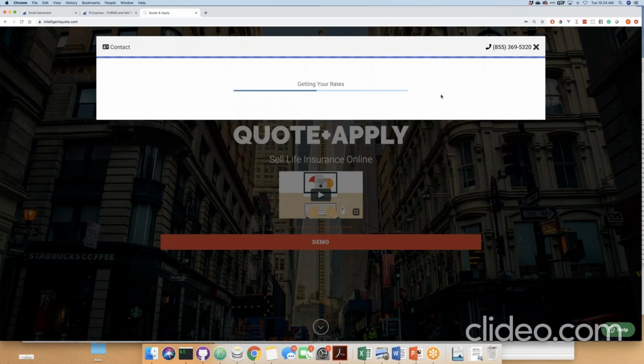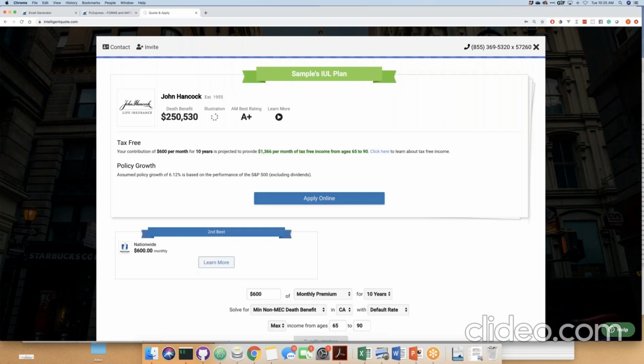So just with a few inputs, we're going to have rates from, of course, John Hancock, but now we're also going to have those from Nationwide. No, it works. I promise it will come up. I think it will come up. There it goes. So here's our case. My contribution of $600 per month for 10 years. This is our default design.